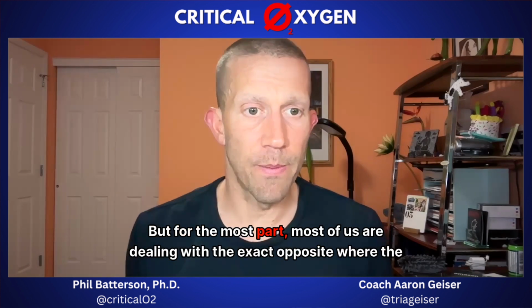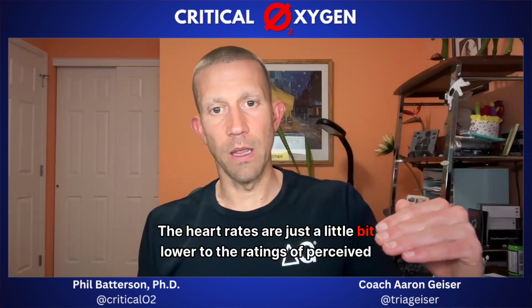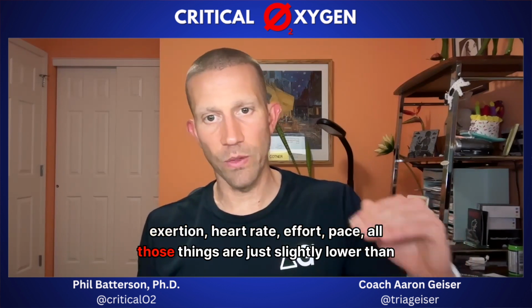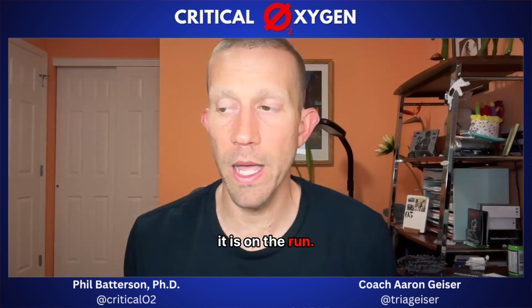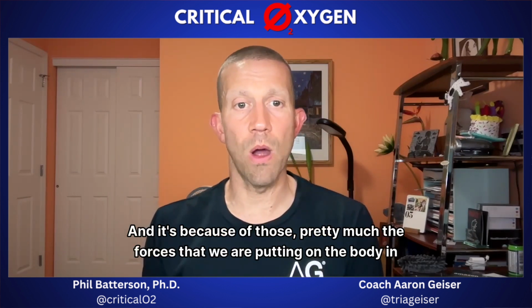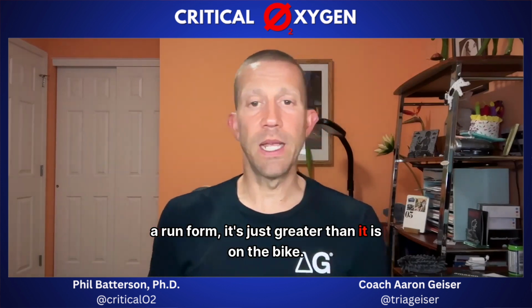But for the most part, most of us are dealing with the exact opposite, where on the bike the heart rates are just a little bit lower. The ratings of perceived exertion, heart rate, effort, pace, all those things are just slightly lower than on the run. And it's because of the forces that we are putting on the body in a run form, it's just greater than it is on the bike.